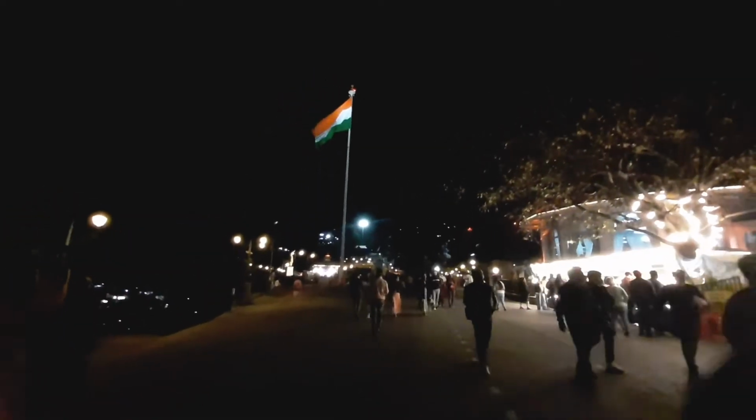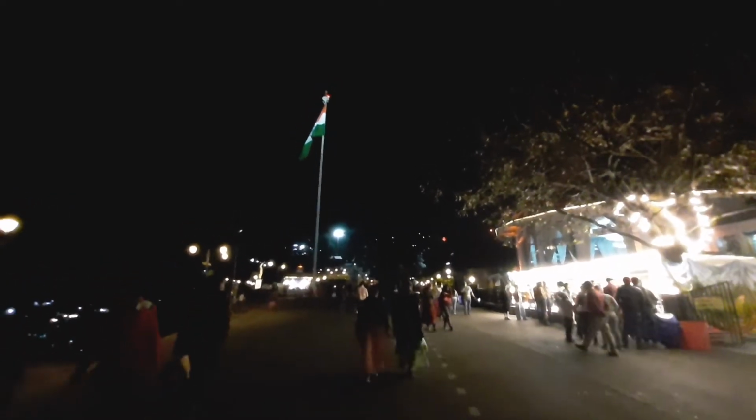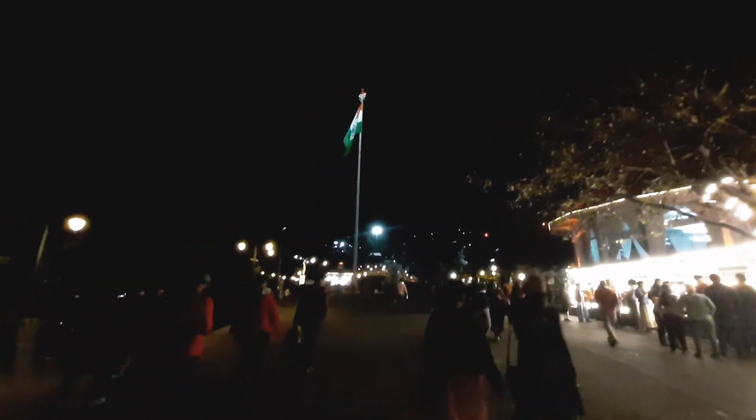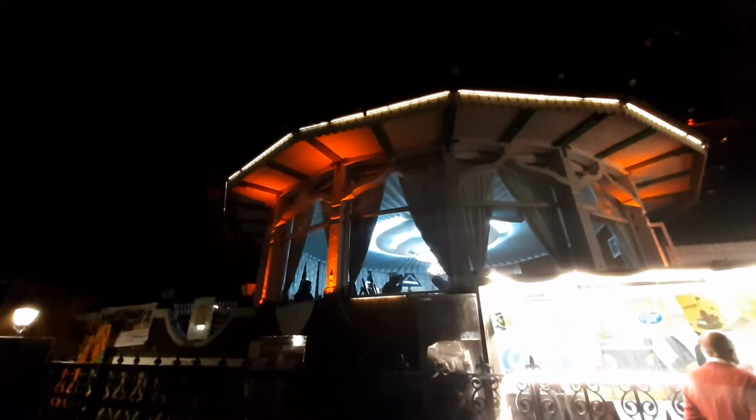It's pretty late in the evening, close to 8:30 p.m. We are on the way to the circular-shaped restaurant Ashiana and Gufa that is run by the Himachal Pradesh Tourism Development Corporation. This restaurant is on the ridge. If you go toward the church, the restaurant lies at your right-hand side.